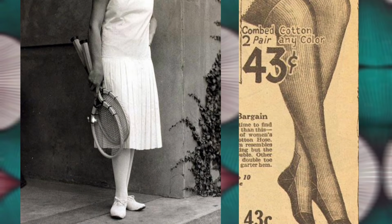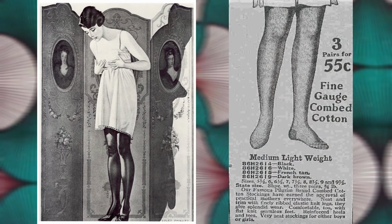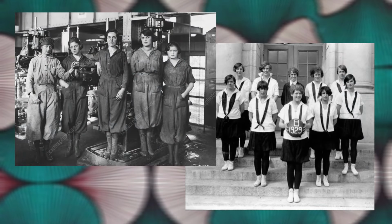Next down the line of quality was cotton, whose prices ranged from low to moderate. Cotton was more durable than silk or rayon and more comfortable than wool. At the bottom of the stocking quality chart, we have wool. Wool stockings were the cheapest and most durable option, with thicker ones being ideal for the cold winter months.